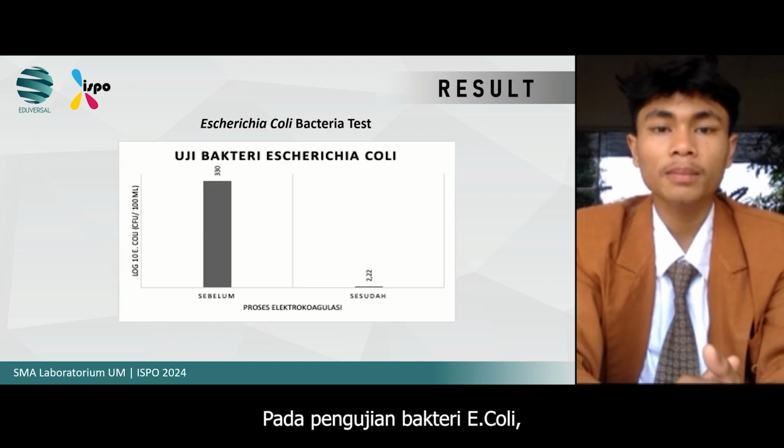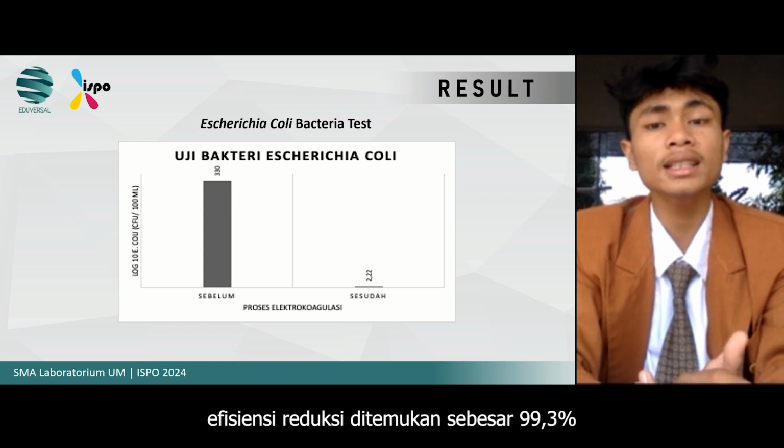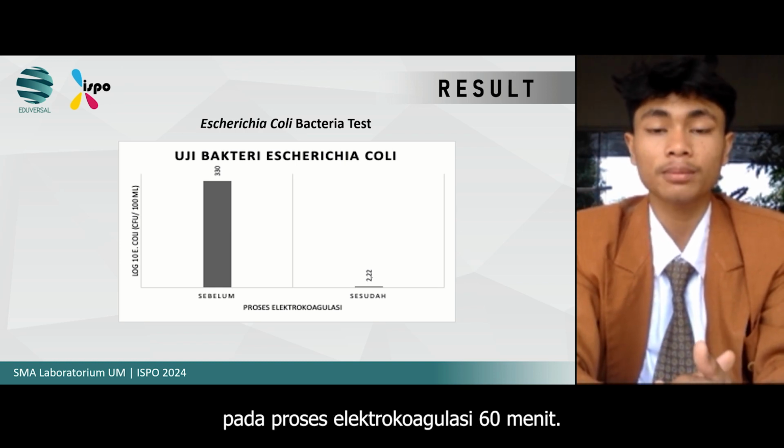In the test of E. coli bacteria, reduction efficiency was found to be 99.30% in the 60-minute electrocoagulation process.